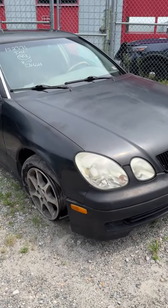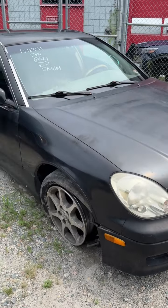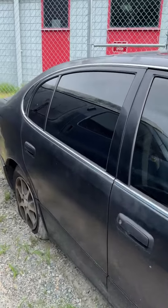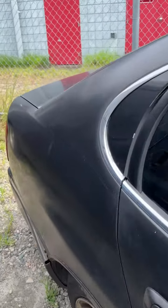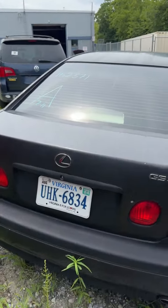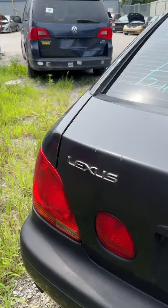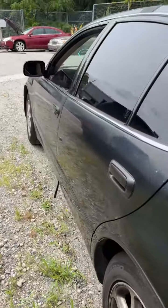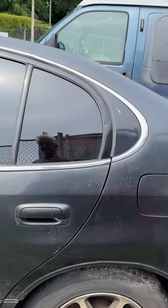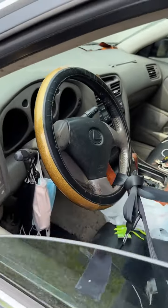Lot number 65, this is going to be a 2000 Lexus GS300, no key on it. Flat tires on both tires over here on the passenger side. Look at the back end of it. Back end of it's looking pretty good right here. The driver's side, she looks pretty good over here. Got some trim that's pulling loose down there.